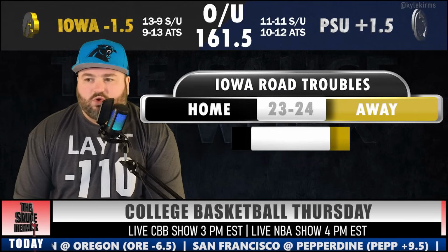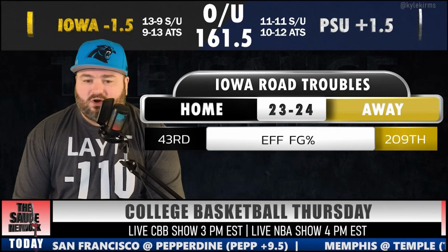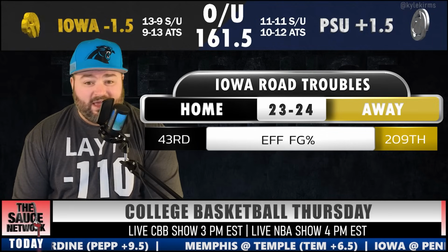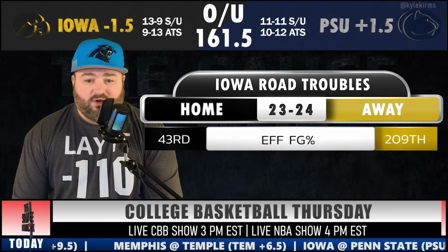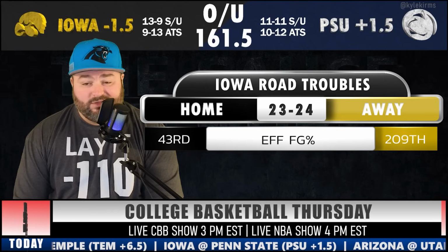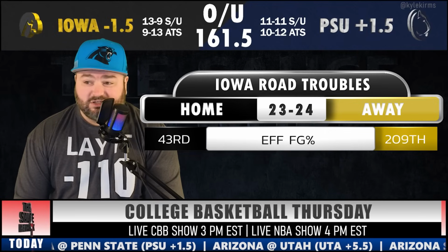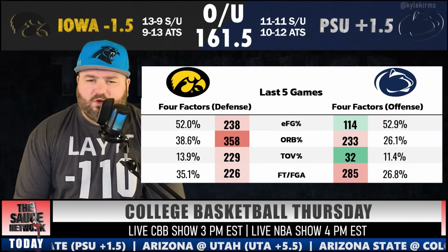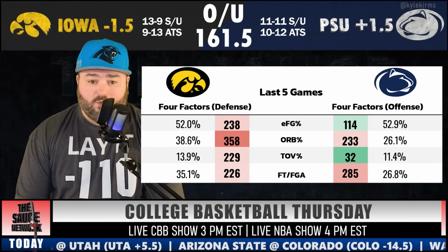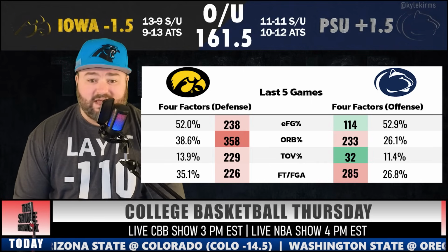So even though the numbers don't look great for Iowa's offense recently, I actually think this is a sneaky good spot for the Hawkeyes offense. Here's the problem. Let's pull up their shooting splits home and away. It's pretty bad. 43rd in efficient field goal percentage at home, but on the road, Iowa's back at 209th. So I like the matchup for Iowa's offense, but 209th in efficient field goal percentage on the road, that's a tough look. When we flip it over to the other side of the court, no question the edge goes to Penn State's offense. Efficient field goal percentage, offensive rebounding rate, turnover rate, all advantage Penn State offense.